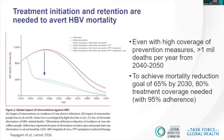Now, in establishing the elimination goals for 2030, the initial models published in 2016 showed that even with high coverage of prevention measures, including antiviral prophylaxis and Hep B birth dose and primary series for neonates and young infants, there will still be over an estimated 1 million deaths per year from 2040 to 2050. So really a tsunami of morbidity and mortality from hepatitis B globally. And to achieve mortality reductions to the goal of a 65% decrease by 2030, the initial models included 80% treatment coverage needed, with 95% assumed adherence for linkage to care, treatment, and retention in care. So very ambitious targets and goals, and embedded in those key assumptions are treatment coverage and high levels of adherence that we need to achieve.